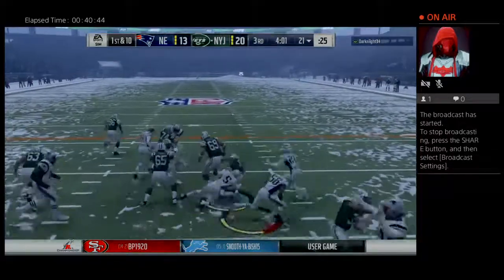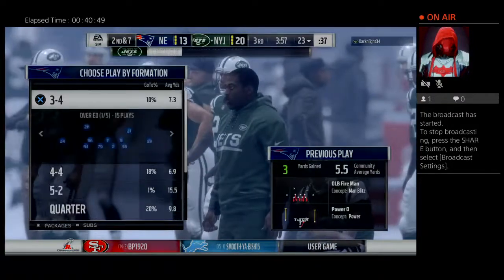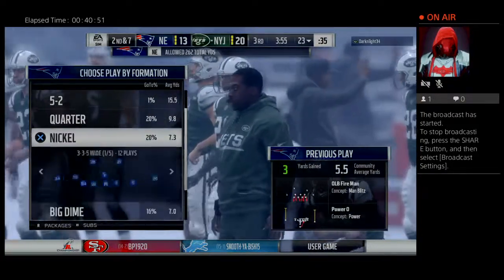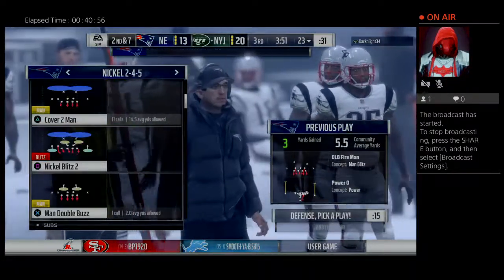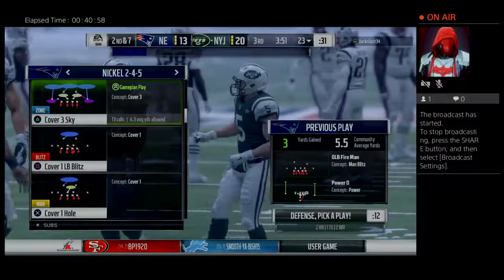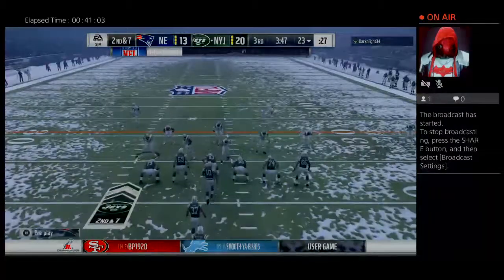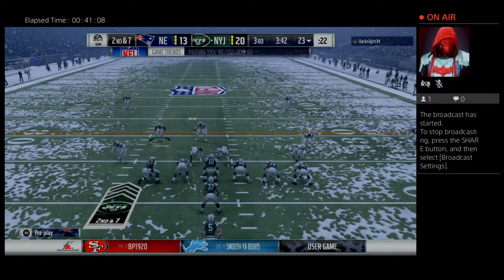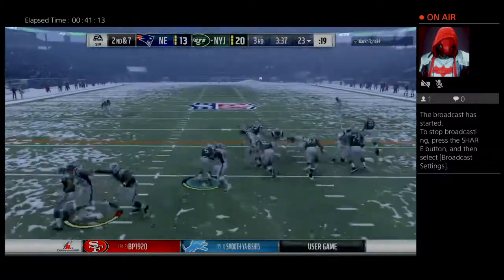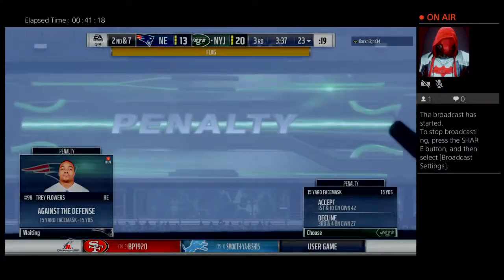The drive begins with a run by McCaffrey. He'll get about 3 as he's taken down at the 23. Possible run anticipation here as the D-line sandwiches together. They'll give it up to McCaffrey, and he'll fight forward to about the 27-yard line.